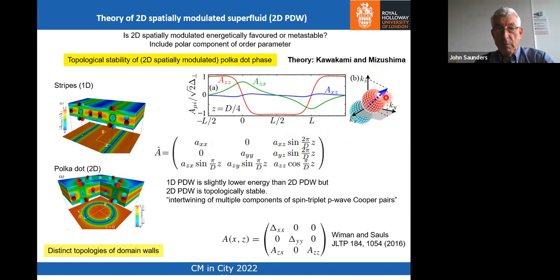And so you get, if you think of that as, as it were, a pseudo spin direction, some arrow, the real space topology of that is different for a one-dimensional domain wall and a two-dimensional domain wall. In fact, I believe it has a skyrmion-like character. So what that means is that the domain wall of the two-dimensional pair density wave has this skyrmion-like character that's coming from the polar component. And because of that, then it's topologically stable.